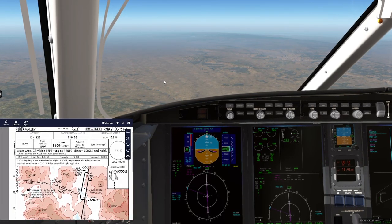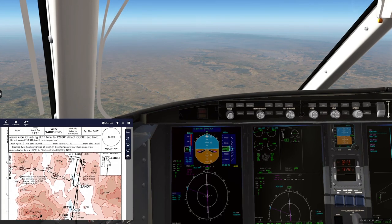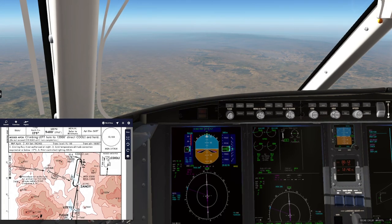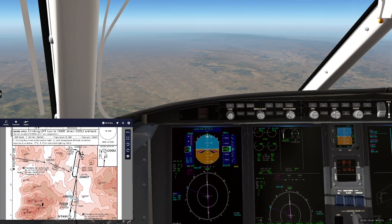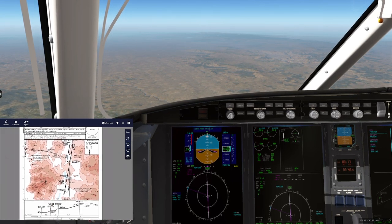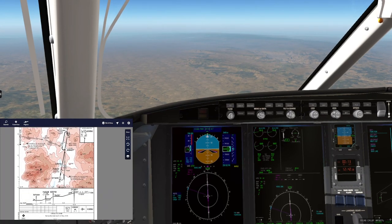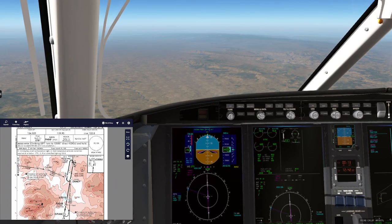In case we do a published miss, climb left turn to 12,000 direct Cooley and hold. Not to exceed 210 knots till completion. Circling runway 4 not authorized at night. Cold temperature altitude correction required below -17. We're not that cold up there today. Pilot controlled lighting on 122.8. Lighting we're preferred to the airport chart, so we're probably going to land runway 22.